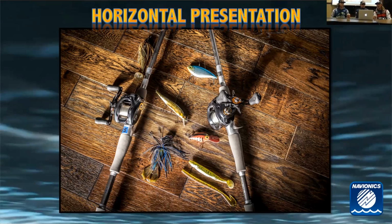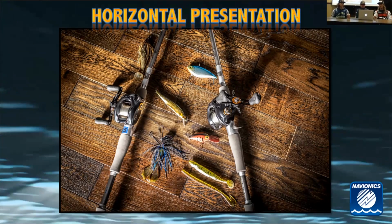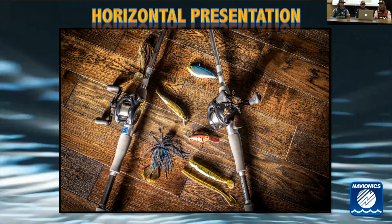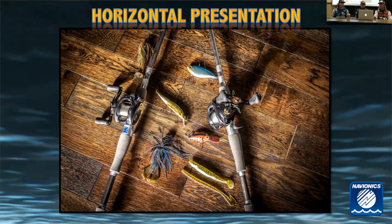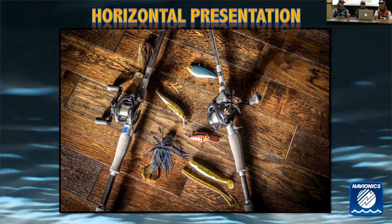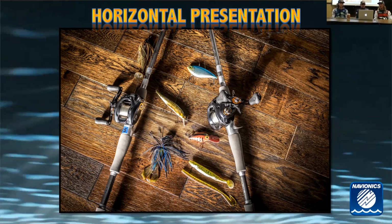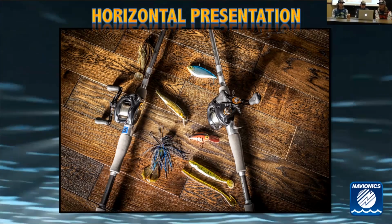We got Outcast swim jig, awesome way to cover water, and a lot of these baits will be day to day or even regional. Swim jig you can't go wrong with. The rattle trap, that's an awesome spring bait, works well in the fall too. Jerk bait, that's probably becoming one of the best post-spawn baits.